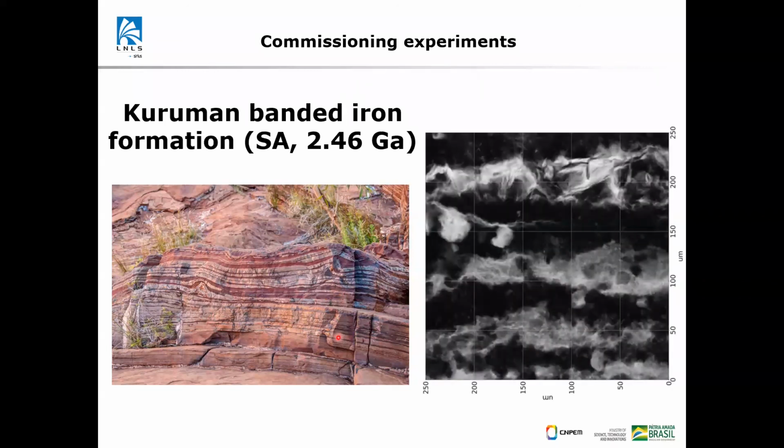So we have performed measurements of very small areas of 250 by 250 microns with a pixel size of 0.5 microns. And we can see that this is an iron map. What we have here in lighter color is iron, and we can see that we have this banded formation reproduced at the micron scale.